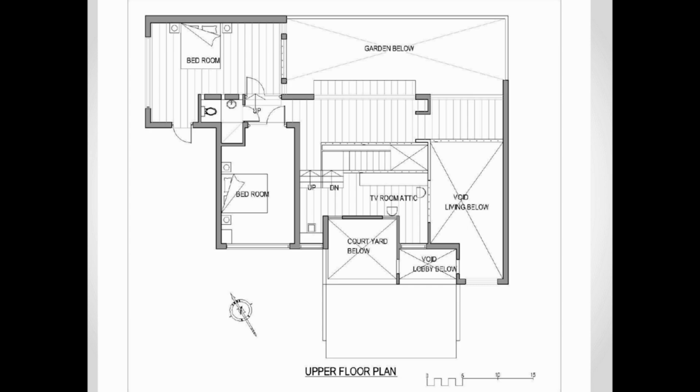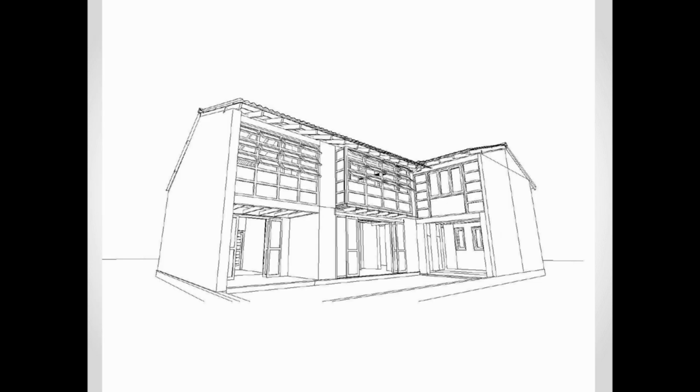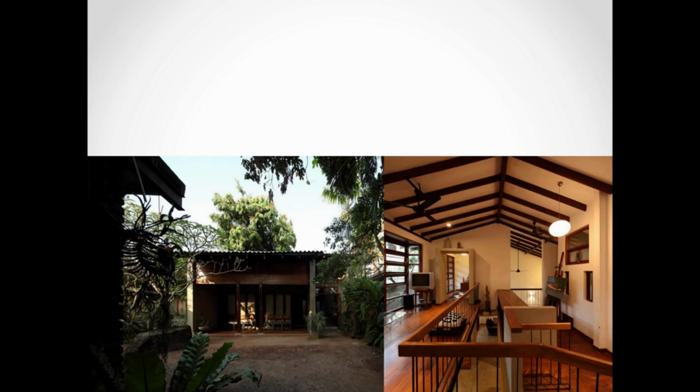And the volumes that we have created with double heights and single heights give a nice ambience to the house. This is the view from the rear garden, which has mature trees, overlooked by upper floor glazed timber door windows.